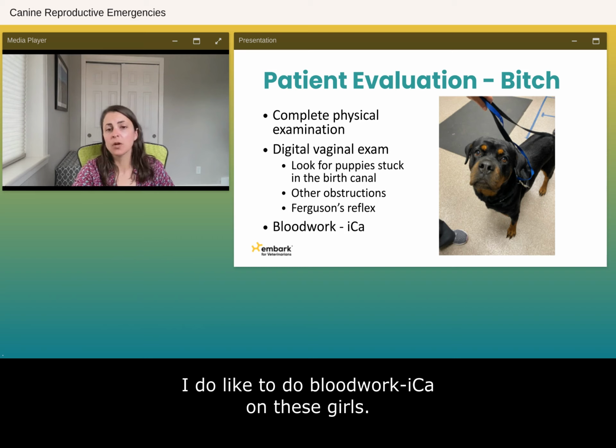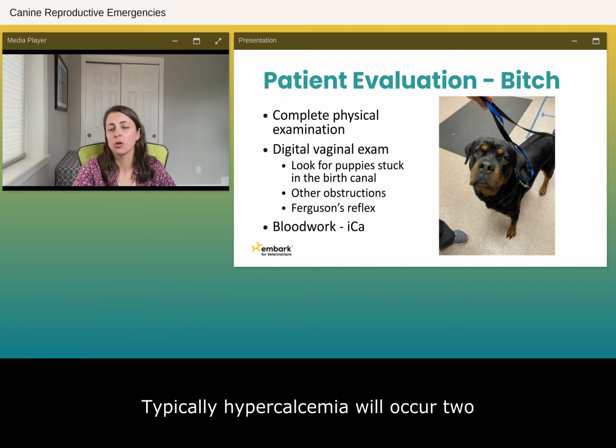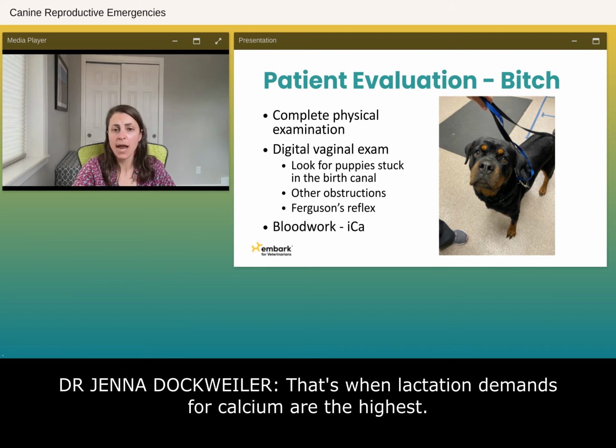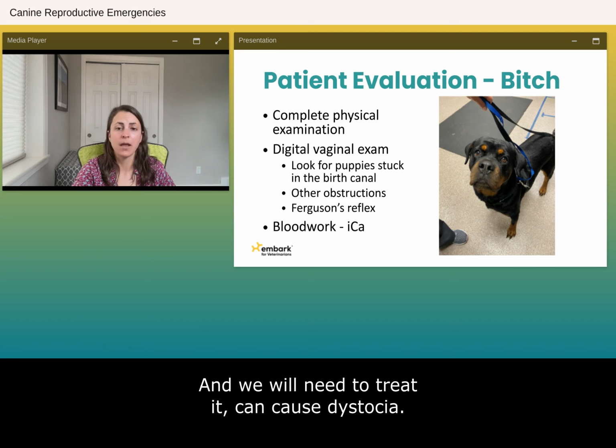I do like to do blood work on these girls. I like to run an ionized calcium. Typically, hypocalcemia will occur 2 to 3 weeks or so post-whelping. That's when lactation demands for calcium are the highest. But every now and again, we will see one at the time of whelping, and we will need to treat it. It can cause dystocia.